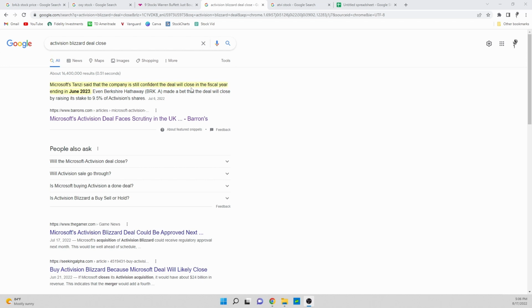And again, this assumes the deal will go through, but the one thing that you need to consider is who is Warren Buffett's closest friend? He is very, very close with Bill Gates.